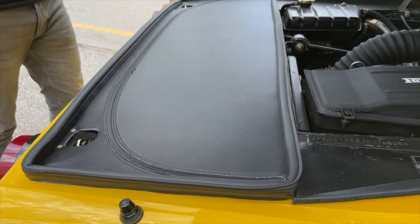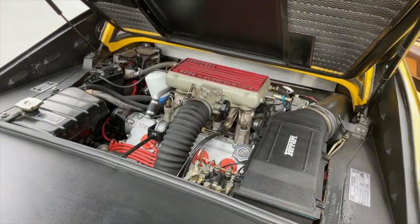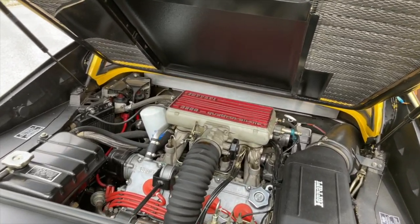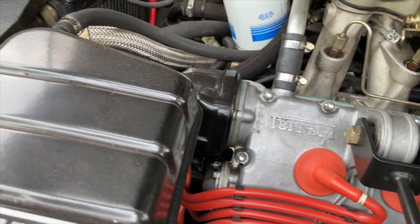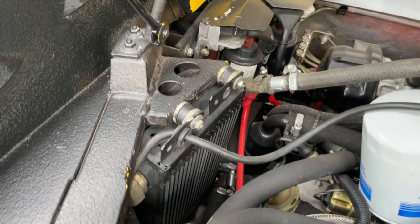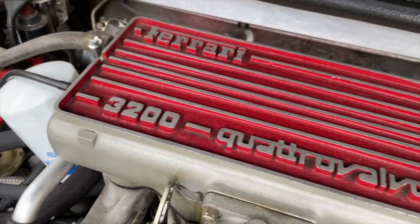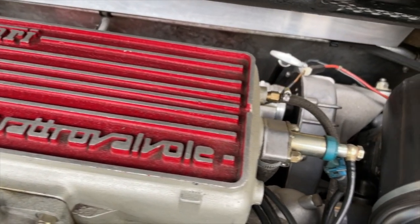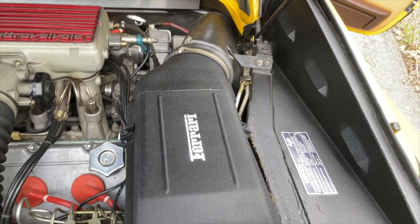Under the rear deck lid is the 3.2 liter 4-cam V8. You can see the engine bay is nicely detailed. This car has been well serviced, as we'll see later. Of course, this was an increase from 3 liters to 3.2 on the 328. They also increased bore and stroke and the compression ratio all to get there, which came to a new top horsepower of 270 by comparison to 240.